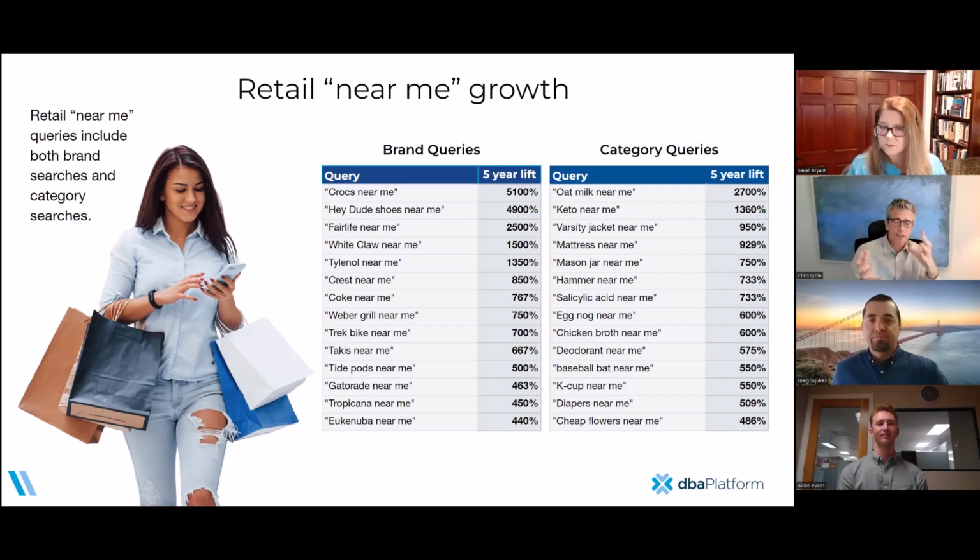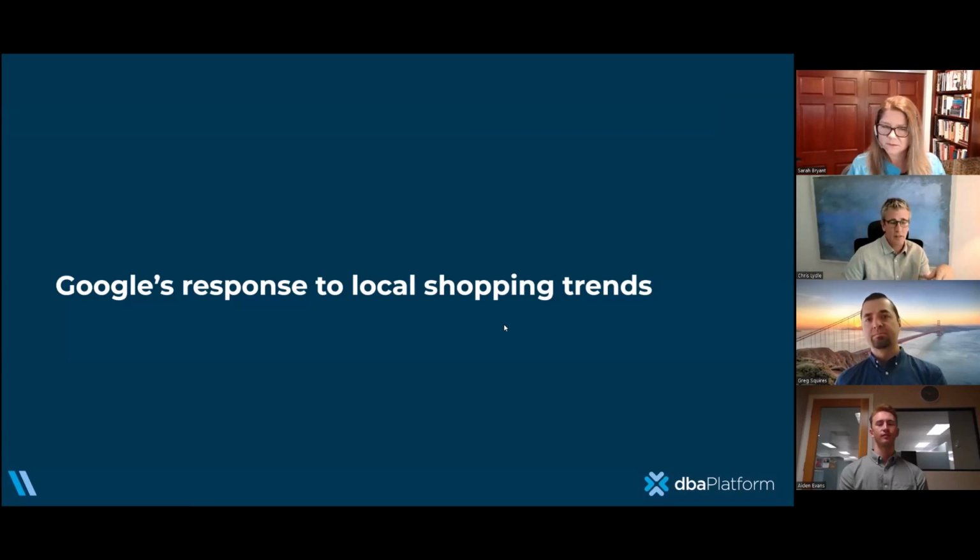Well, again, that's why you've got to catch people in a variety of different ways to search, right? You know, how they're starting their shopping journey. And something Sarah and I noticed the other day as we were digging into this is that there's a huge spike for these things in July and August, because you're on vacation and you don't know where the local store is, right? So the seasonality really starts to play in here too. Sure, it's a broad consumer trend, and it's one that Google has really leapt on.